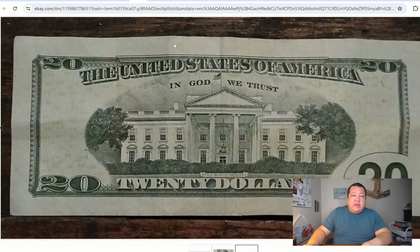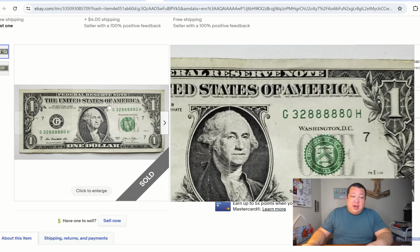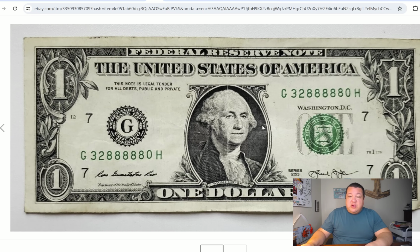All right, so this is a really solid sale on a note that's probably kind of like a VF20, 25. Another cool one here. Again, more price protection. This is a buy it now listing, $13.99. There's 5 eights in a row, right in the middle of the serial number. Eights, one of the best serial numbers, bar none, to collect. It's fancy and it's lucky. It's lucky in other cultures other than our own. So this 2013 $1 bill, man, that's pretty good.